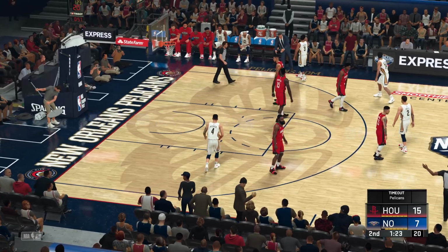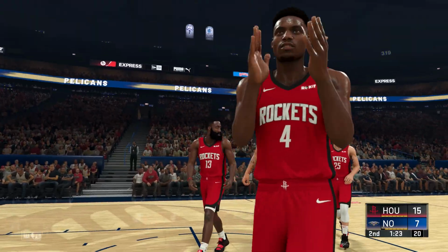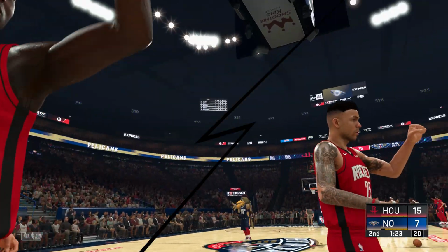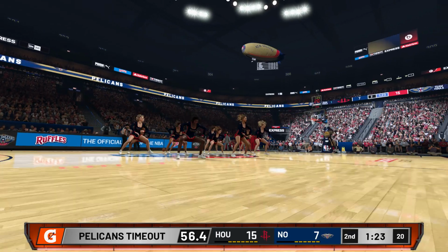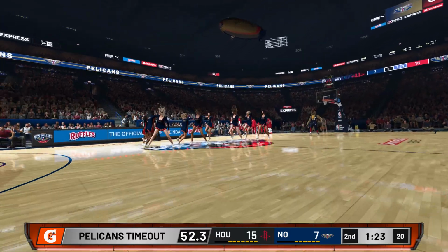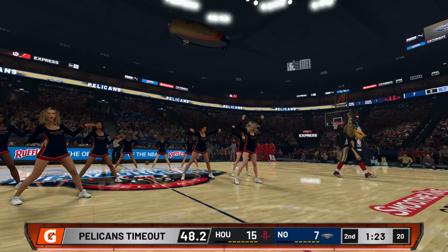Timeout. Guys are looking for a spark here. Yeah, a cold stretch offensively for sure. And first timeout of the game called for New Orleans. And Coach can't like what he's seeing, trying to get them refocused. It's so easy to get run over when you lose even a little edge. Look for them to come out much more aggressive.